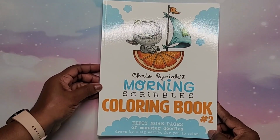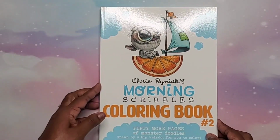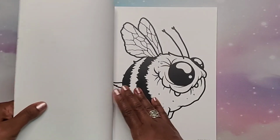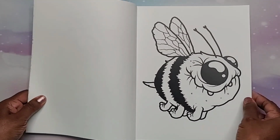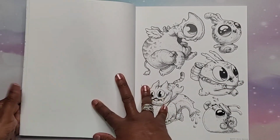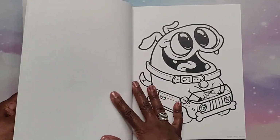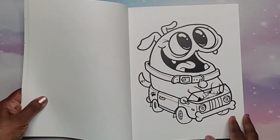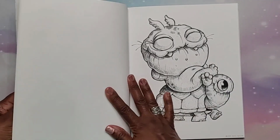Next up, I have Chris Reiniak's Morning Scribbles coloring book number 2. And I do have the first one. I did color an image, but the first one is a PDF coloring book. This one I got as an actual book, and I absolutely love Chris Reiniak's work. So cute. I love the dark bold line art.